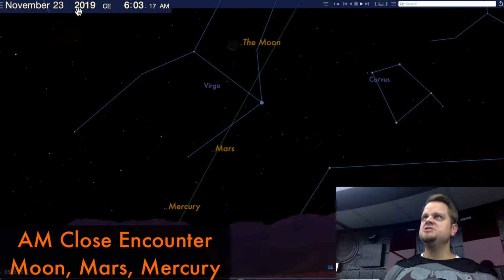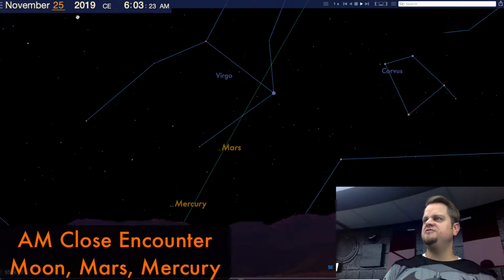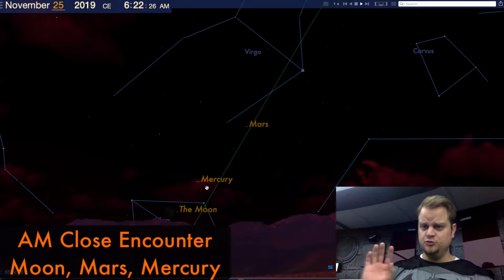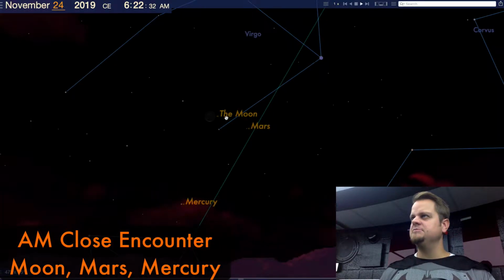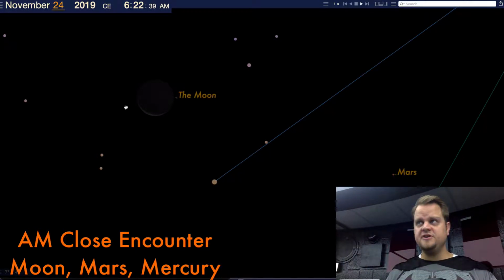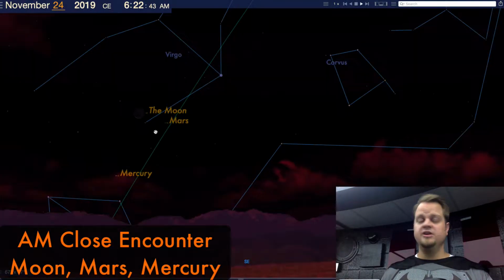Now what's going to happen is on the 24th, the moon will be next to Mars. And then on the 25th, it will actually be below Mercury. That's going to be really tough to find. Even on the 24th, when it's next to Mars, the moon will be very, very thin. In fact, I'm not even seeing it in this picture. Oh, there, I got to really zoom in to catch that. So anyway, 23rd to the 25th, get out after 6 a.m., see if you can find these in the morning sky.